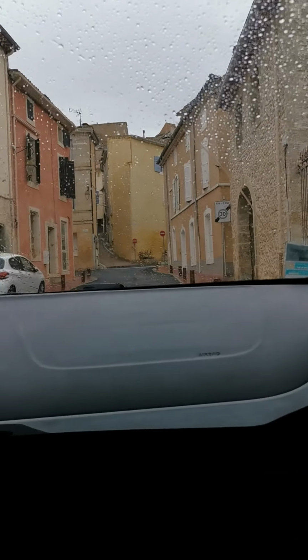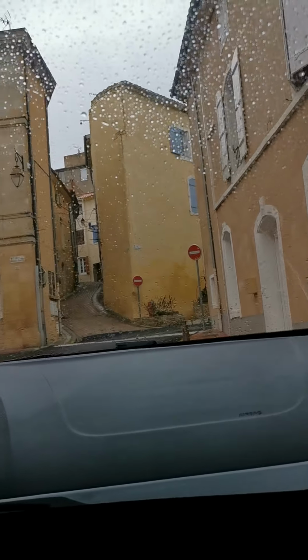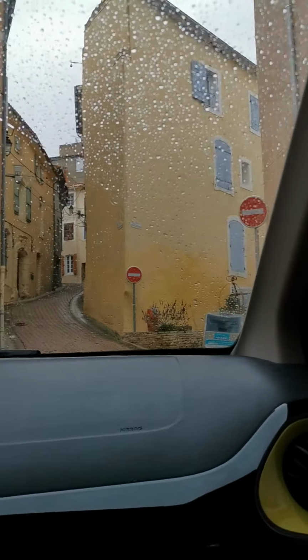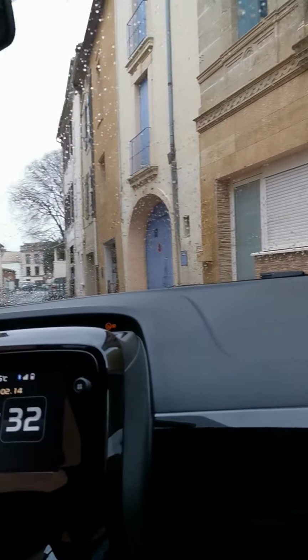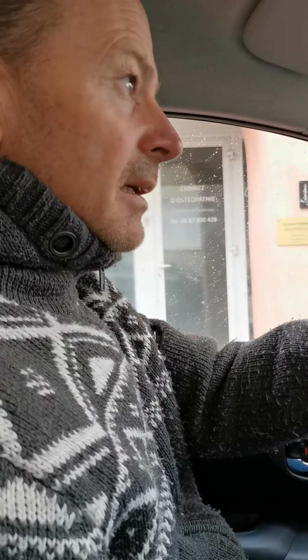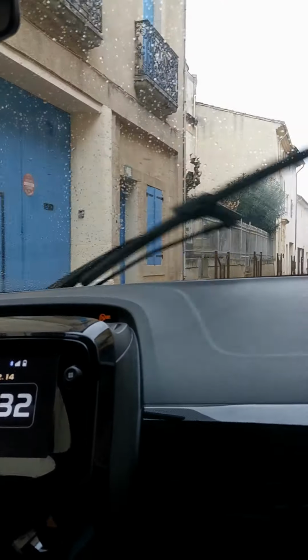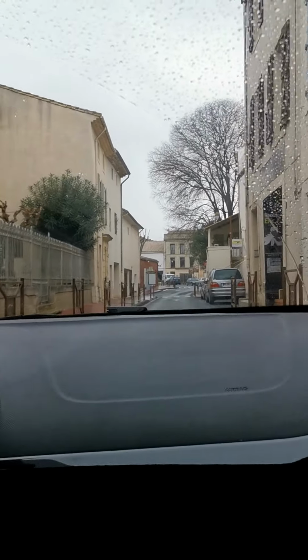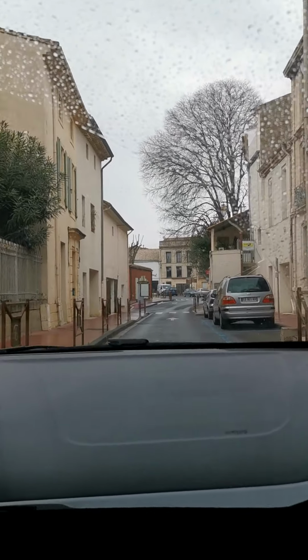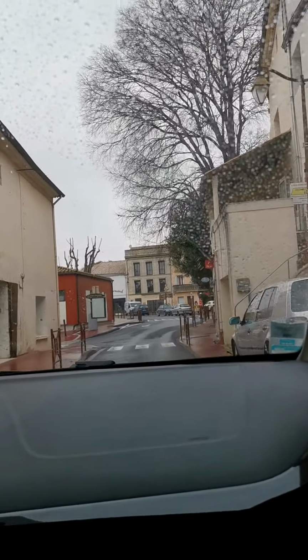So now, you come up here, and this is where the one-way bit comes in. So we come around the corner here. Now, on the left-hand side is a fantastic osteopath, which is my osteopath, and she speaks English, so that's always useful. So we're going down this little one-way road now, on a wet, dreary Sunday afternoon. So this is it from the other direction now.